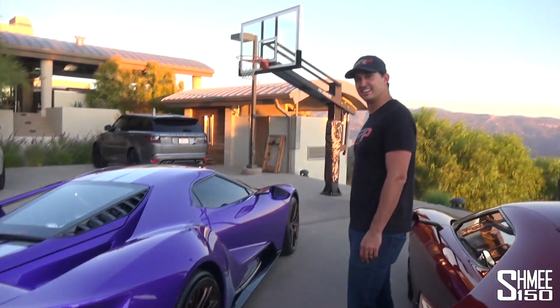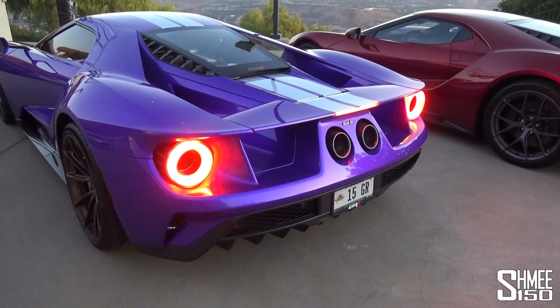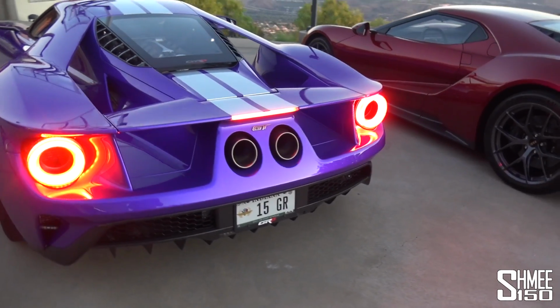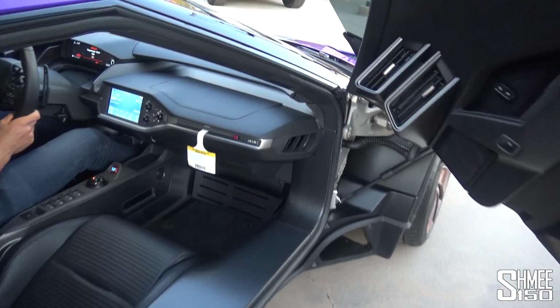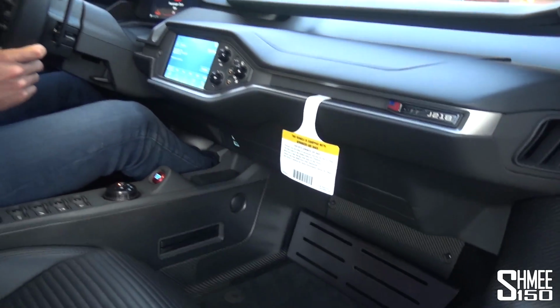Can we hop on board, take it for a short little run? Yeah, let's do it. Let's do it, perfect. Sounds good, cold start. Let's come around then, open this up, take a step inside. It's looking very clean in here.